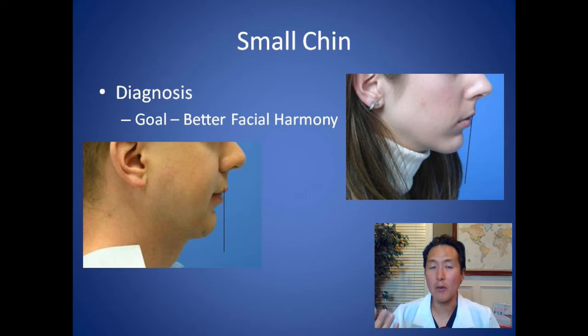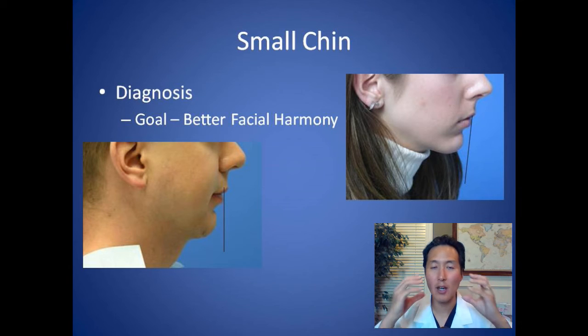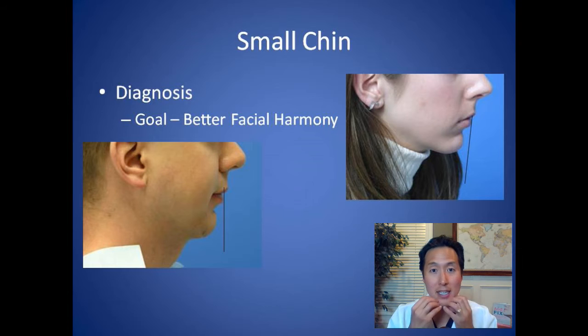So why would we even bother treating a small chin? Well, the goal of treating a small chin is to create better harmony for the face. A small chin is kind of the same as a big nose or a bump on the nose. It draws attention to it, and it draws attention away from the more attractive features that somebody has. For example, you may find somebody that has really pretty eyes, really nice cheekbones, and a small chin. And when you look at that person, or she or he looks at themselves, all they see is the chin because a small chin draws attention to it.